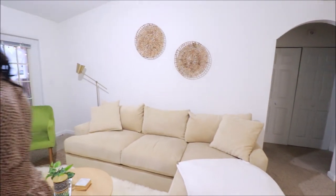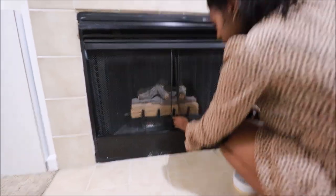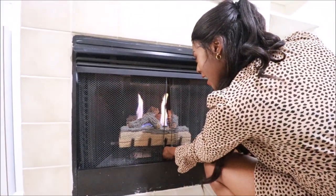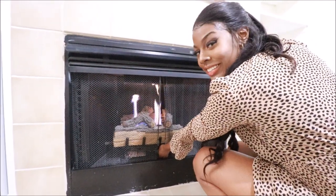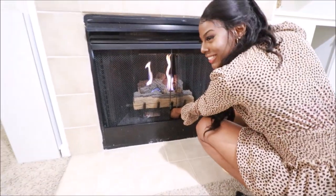Fireplace. I forgot to show the fireplace. Love it. It really works. Wow! And then the big old TV.